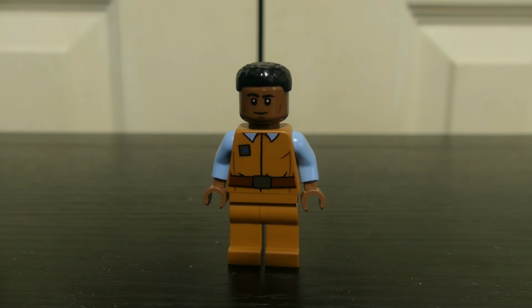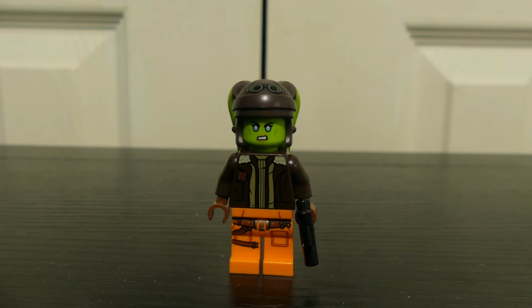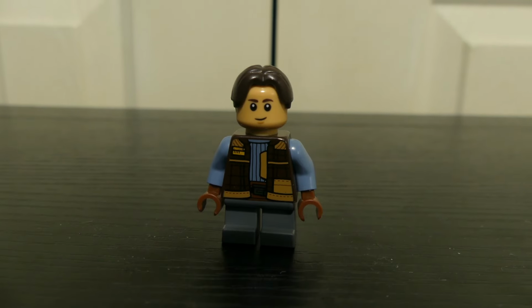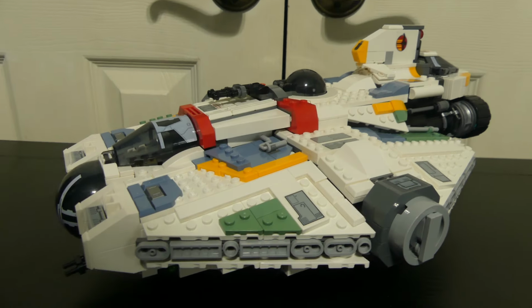And now for the figures, Hawkins looks pretty cool. The pilot dude looks pretty cool. I forgot how to pronounce her name, but I know she's a very important character. And she was really cool in the show. But this lady looks really cool. Jason looks pretty cool, I guess. And then Chopra is another really cool figure. I think this set has a pretty cool figure lineup, but the ship is just phenomenal.